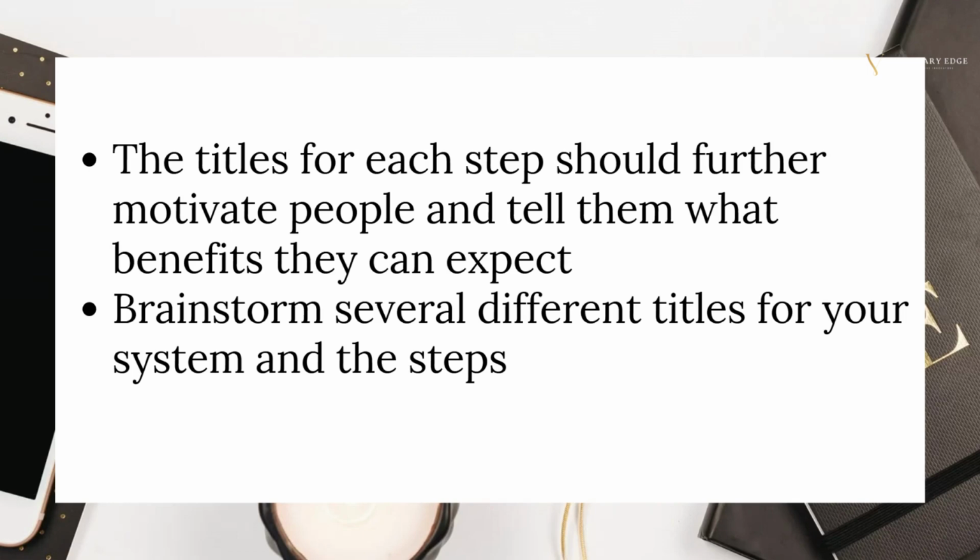Action-based titles encourage immediate action and participation. So, Jumpstart Your Fitness Journey suggests an active and engaging process. You can also think about boot camps. Boot camps are another one that suggest activity for a particular time frame to take action on a particular task. Time-based titles create urgency by adding time frames, like 30 Days to Financial Freedom, which promises a significant result in a set time frame.